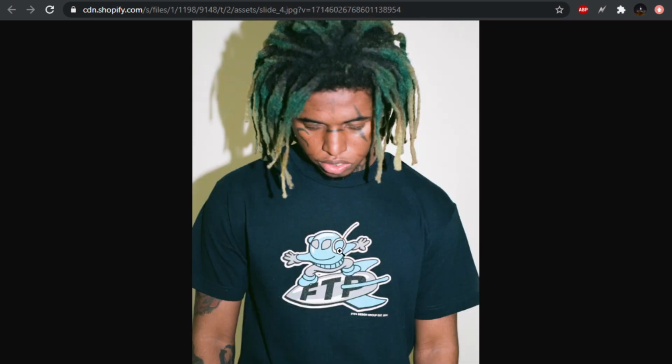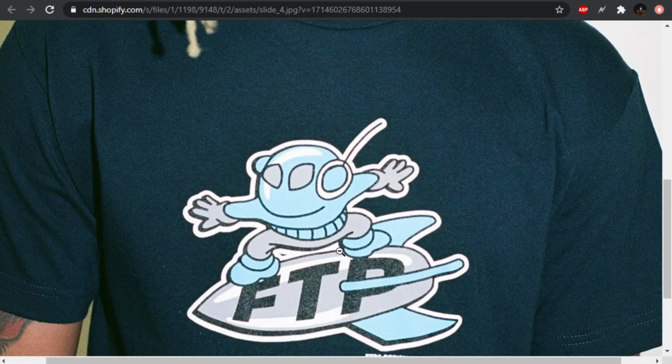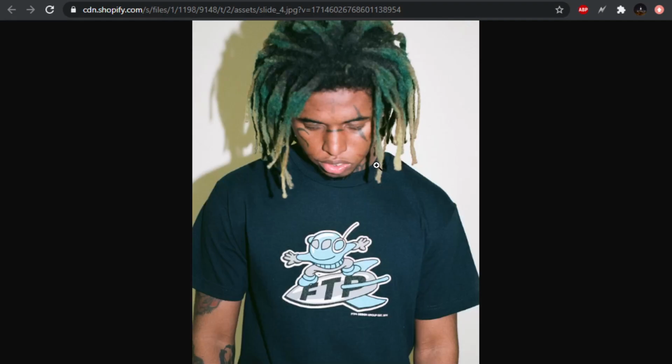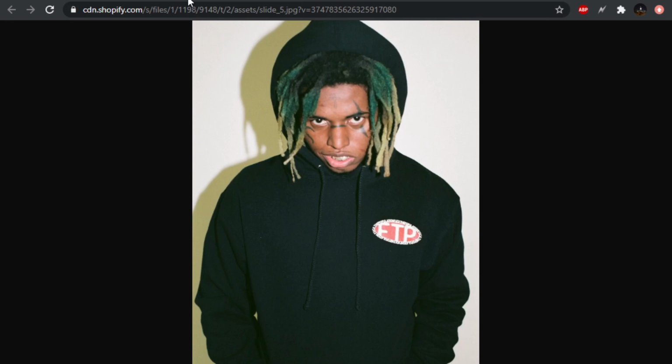Moving forward, we have this graphic tee of an alien riding a spaceship or a rocket like it's a surfboard. On the bottom we have FTP Design Group, established 2010. If you guys aren't familiar with them, this is their 10-year anniversary. A lot of pieces that they've been releasing this year, 2020, have used this collage of all their old logos, or a bunch of their infamous logos that they've done. So it's kind of cool, and we'll see that a little bit later with some pieces.